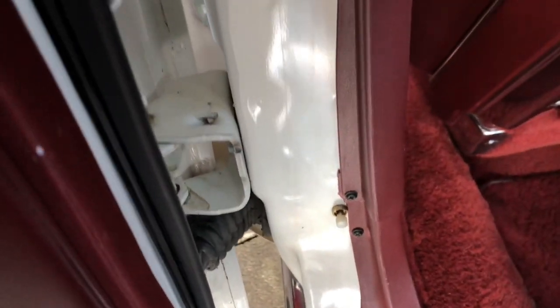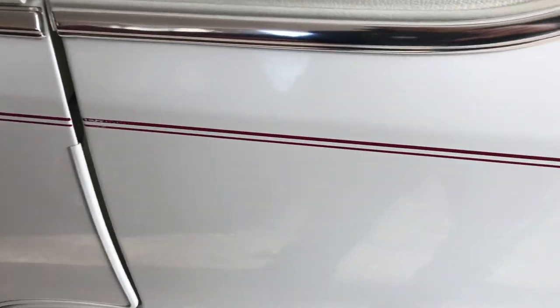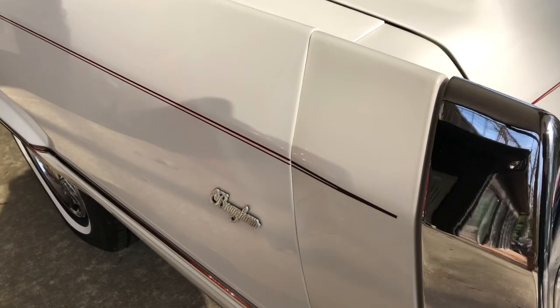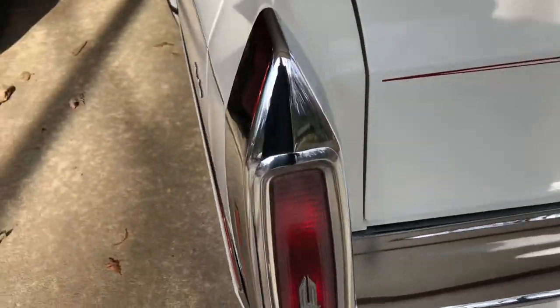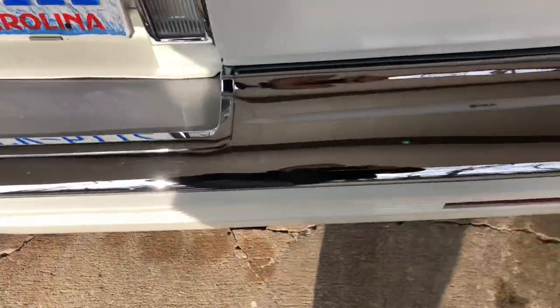Have a look at the door jambs, hinges, just clean, super clean, in a way you just don't see. See, here is the original pinstripe that's painted on at the factory. Chrome in the bumpers, very nice.